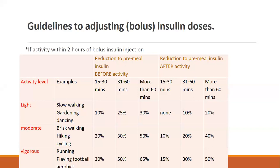Then we go to vigorous, whereby we have running, playing football, aerobics, all that. If it's before activity, we need to reduce the pre-meal insulin by at least 30%. Then after the activity by 15%.